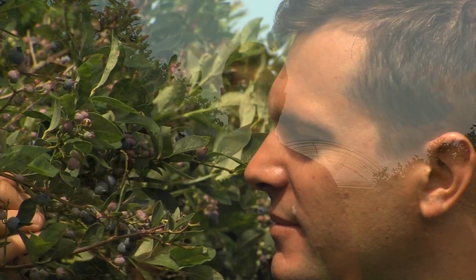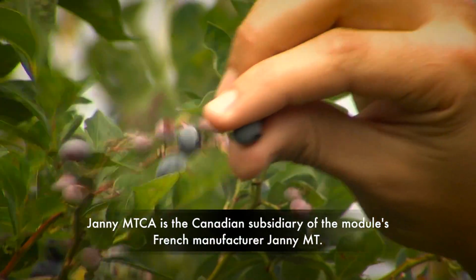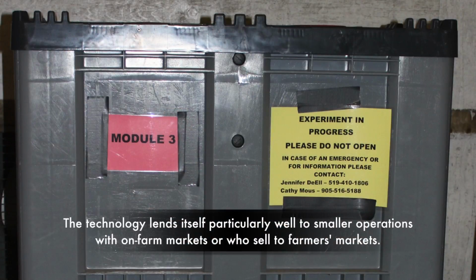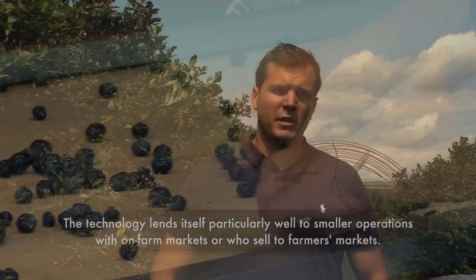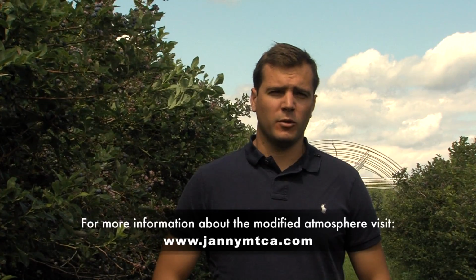Lowering down the oxygen will extend the shelf life as it is reducing the maturation of the produce. For growers of asparagus, cherries or blueberries, which are crops with a very short shelf life, the benefit of the modules will be to be able to hold part of the production to be sold later. The main benefit for the consumer will be to have fresh and local produce available for a longer period of time.